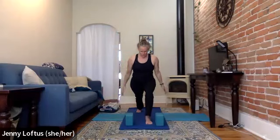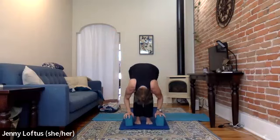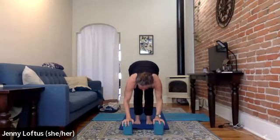Arms up, let's stay. Rhythmic breathing. Maybe a straw-like exhale. Soften your gaze. Hands come down, back foot comes forward. Fold here. Let your neck relax. A halfway lift. Melt and drop.